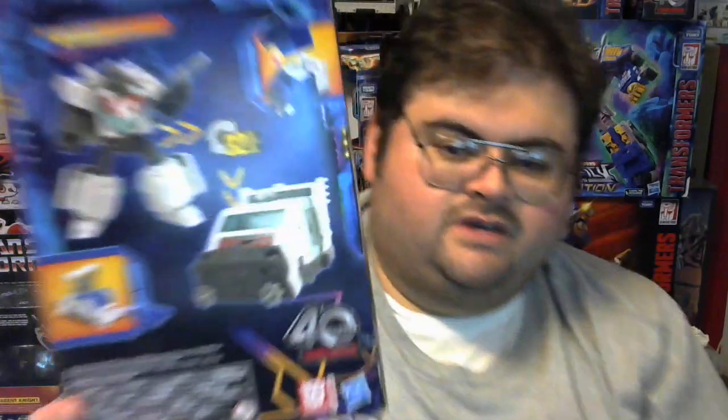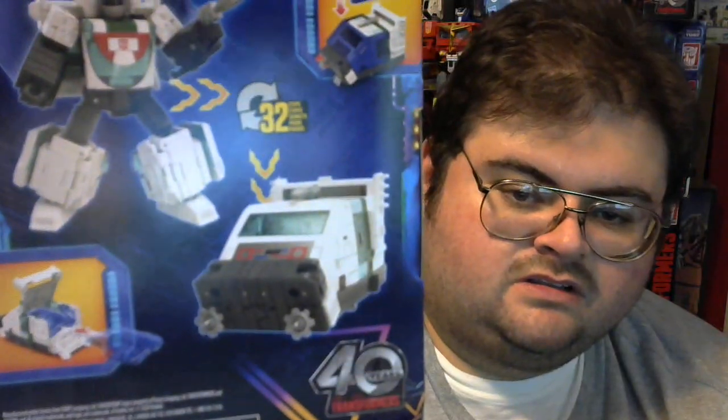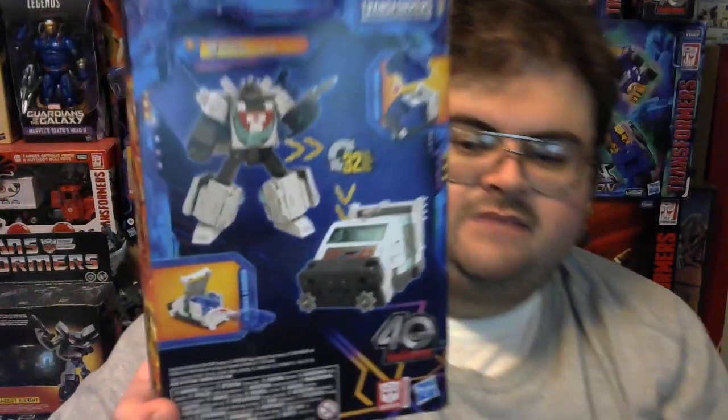Coming in here to the back of the box, you've got your product photos. You got Wheeljack in his robot mode and his alt mode, and he transforms in just 32 steps.